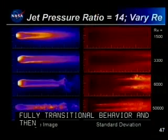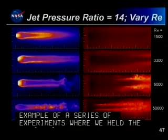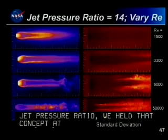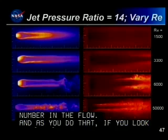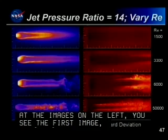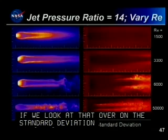Here's an example of a series of experiments where we held the jet pressure ratio, which is the pressure ratio between the nozzle exit and the ambient, constant at 14, and we varied the Reynolds number in the flow. We did that by just increasing both those pressures, maintaining a constant ratio. If you look at the images on the left, the first image is laminar, the second image starts to wobble a little bit, the third image clearly becomes transitional, and the fourth image is highly turbulent. And if we look at the standard deviation images, you can see the brightness propagating forward.